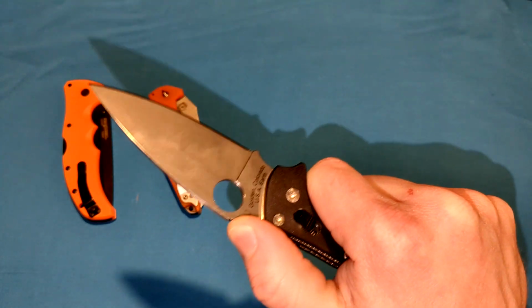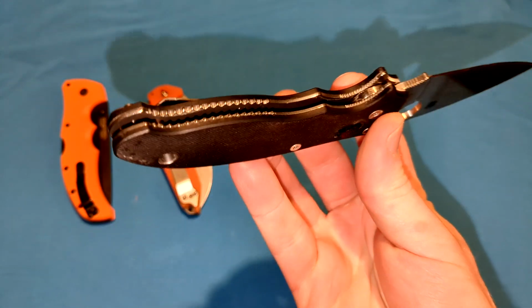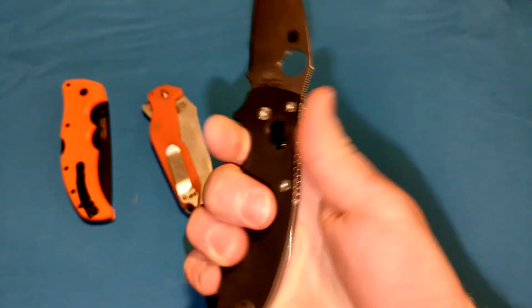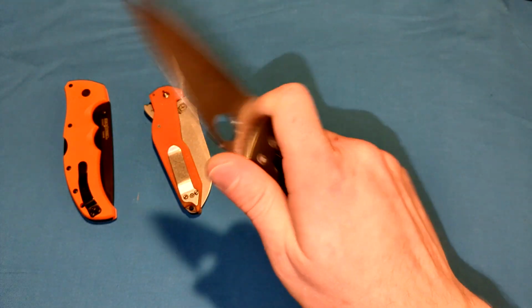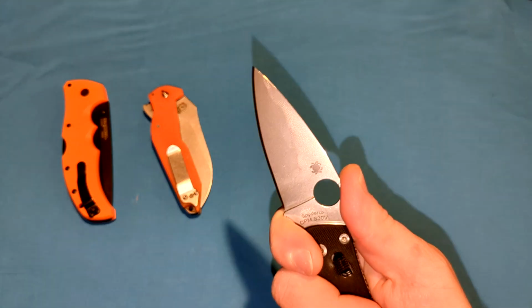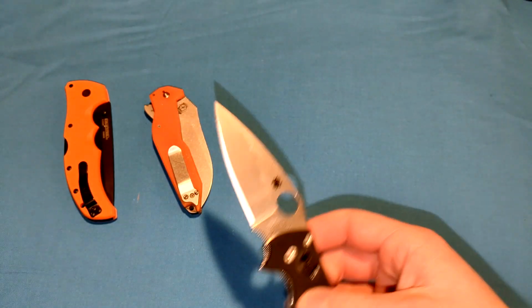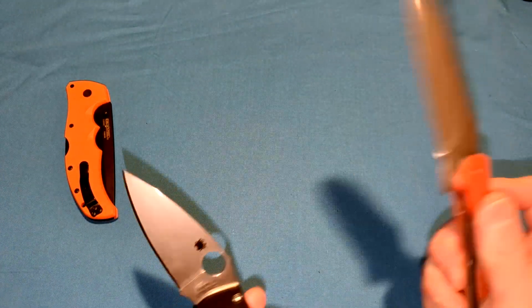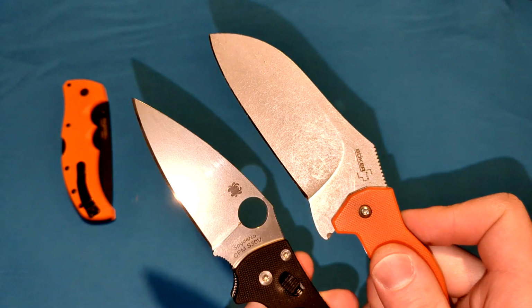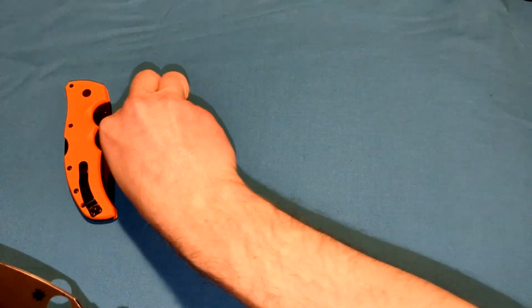Again, same exact things I love about the lightweight Mannix. I love the jimping. It's very heavily jimped all over the place. It's just good looking, lots of attention to detail. I love the G10 handle scales. I love the ergonomics and the shape of the handle. You can hold this in multiple different positions. Love those leaf-shaped blades. Love the stonewash finish on here. Again, both this and the S2 have a stonewash finish, but you can see the variations in the stonewash finish is very different looking. This one's a lot more subtle, but a little more reflective. Both good looking blades though.